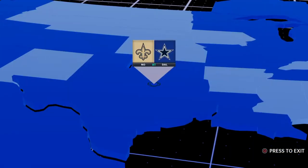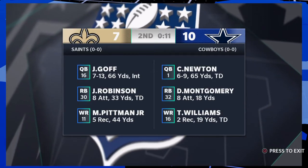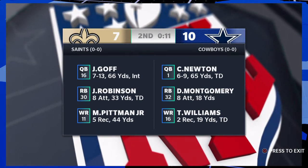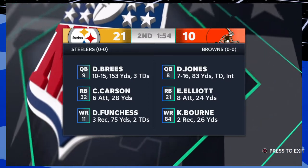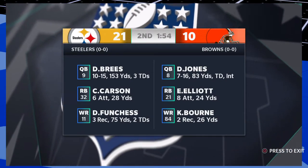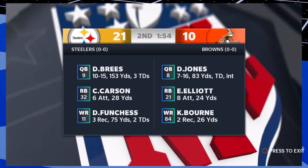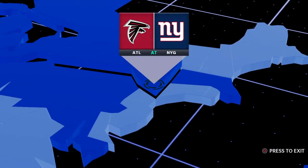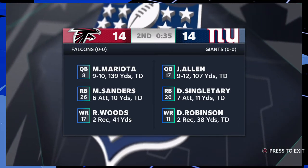We'll start in the NFC with an intriguing one at AT&T Stadium. New Orleans paying a visit to Dallas, and it's the Cowboys who are out in front. Tyrell Williams, a touchdown reception. From there, we'll head to Cleveland to check on the Browns at home at First Energy Stadium. And you can see they trail in that matchup against the Pittsburgh Steelers. Drew Brees at it again, 3 touchdown passes. Lastly, let's get you to MetLife Stadium to see what's happening with the Giants at home in East Rutherford. And that one all tied as they host the visiting Falcons.